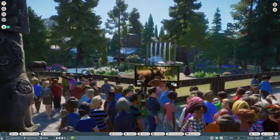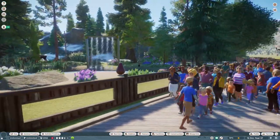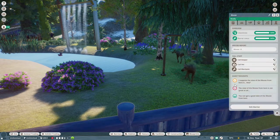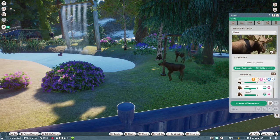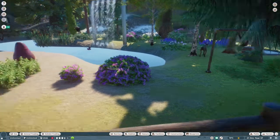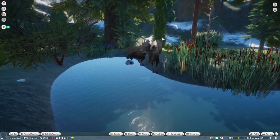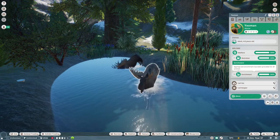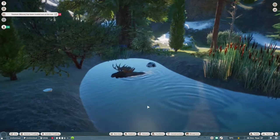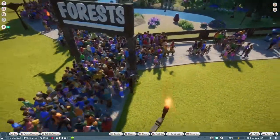Starting with the moose habitat, where we have four mooses. Okay, we have a bit more than four. How many do we have? Look. Eight. Oh god. Alright, so we've got six in the habitat. Two of them are babies. Wait, how do we have two adult meese? I'm sorry, sir. Okay, now we have the right amount of meese. Here is the meese habitat!